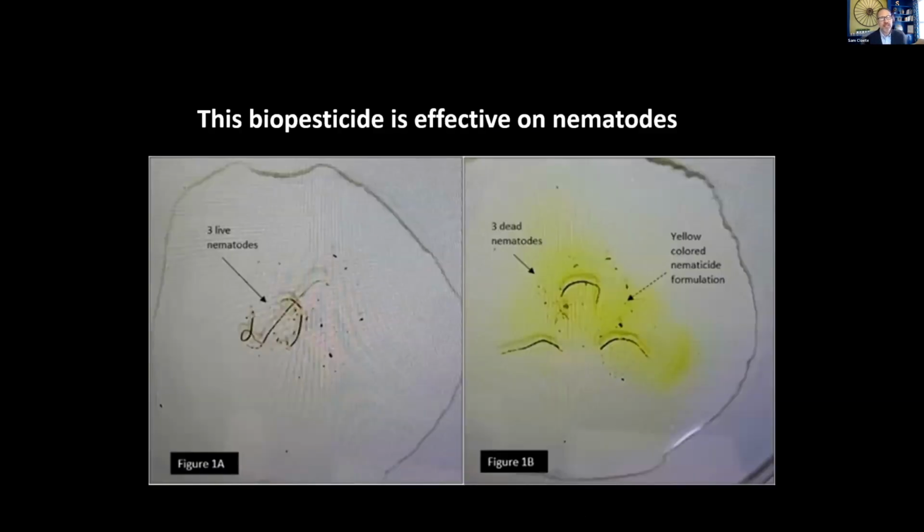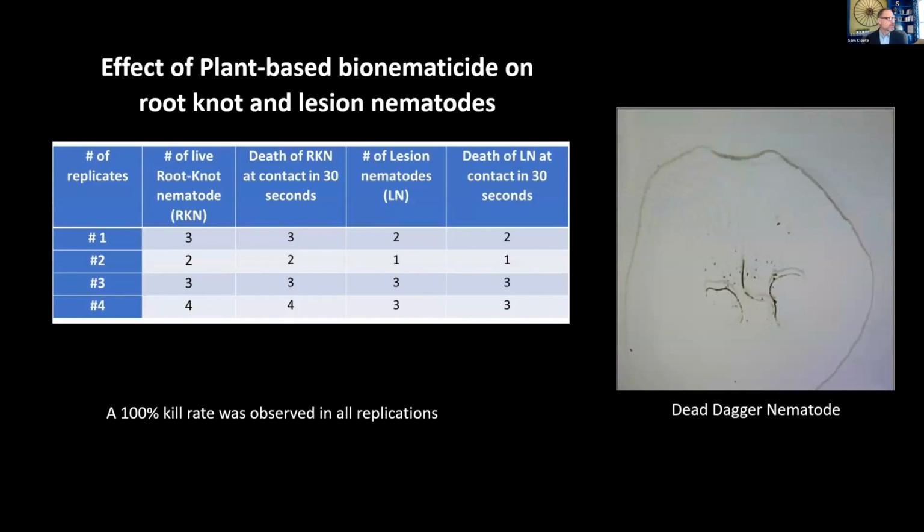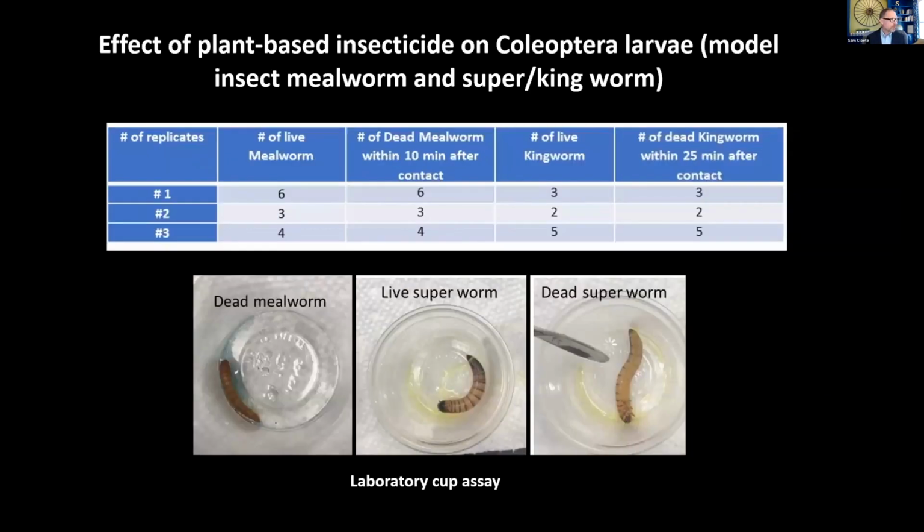The same chemistry, we tested on nematodes, and we found a contact kill mode of action on nematodes here. And the chart here shows different types of nematodes, lesion nematodes, root knot nematode, that just have 100% mortality when brought into contact with our experimental biopesticide. But not only do we see, as an example, fungicidal control, nematode control, but also kingworm or superworm control. And we see that on contact, we have death.